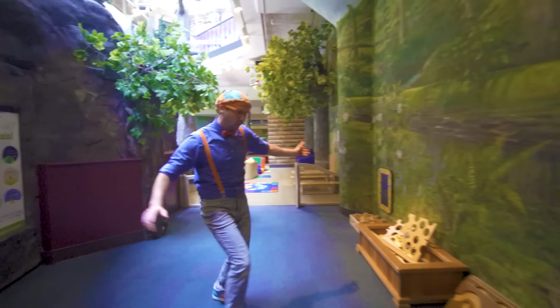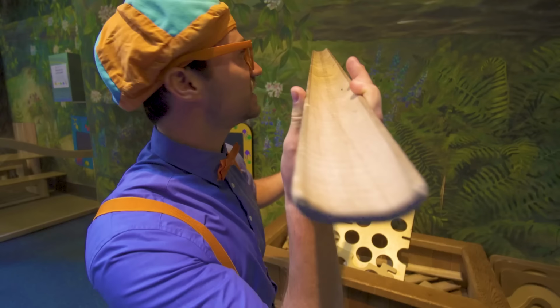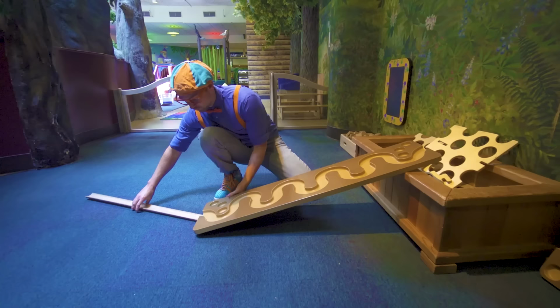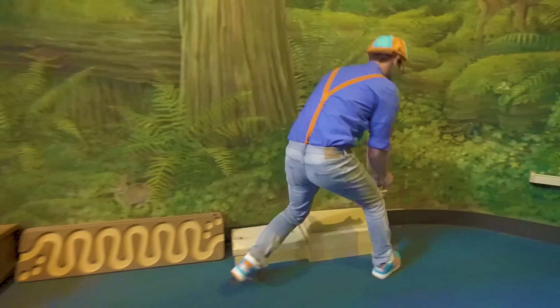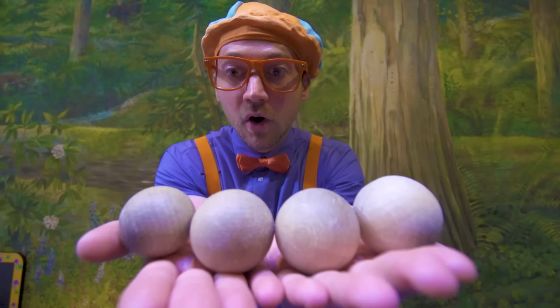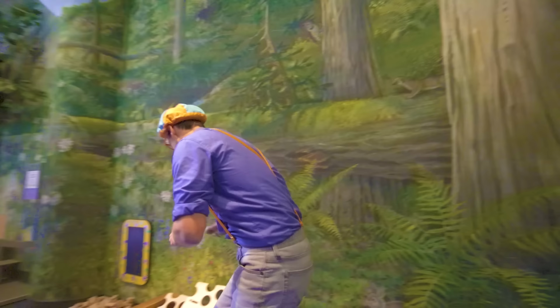Things. Oh, it kind of looks like a trough. See? Hey, I have an idea. What if we took these things like this, and then like this, and we rolled a ball down it? Yeah. Hey, here's some balls over here. Okay. I have 4 balls. Let's count them. 1, 2, 3, 4. Let's count them again. 1, 2, 3, 4. Good job. All right, here we go.